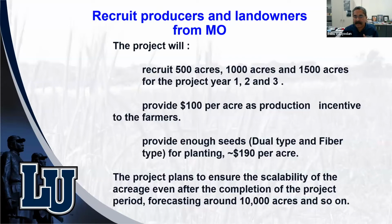So we provide $100 per acre for the farmer as a farmer incentive. At the same time, we provide them $190 worth of seeds per acre. So the farmers can get close to about $280, $290 worth of incentive. Then the farmers can grow this plant, and as the Lincoln Hemp Institute, we will provide them the standard operating growing procedures for hemp in their field, so they can plant and harvest them, and our commodity partners like Midwest Natural Fibers or other seed companies will purchase the seeds, grain, or fiber from the farmer.